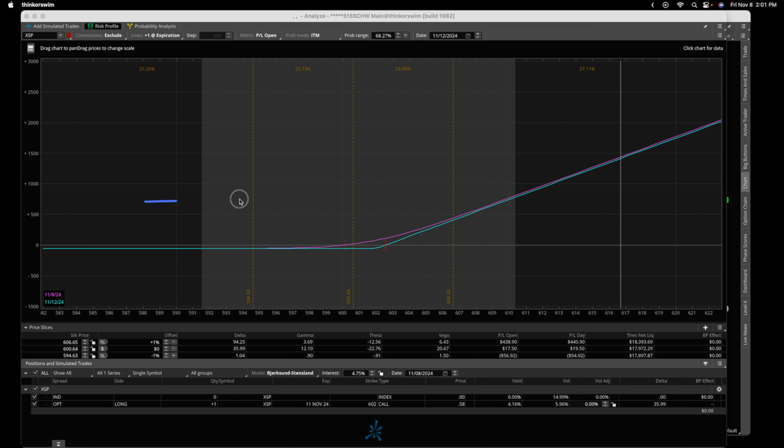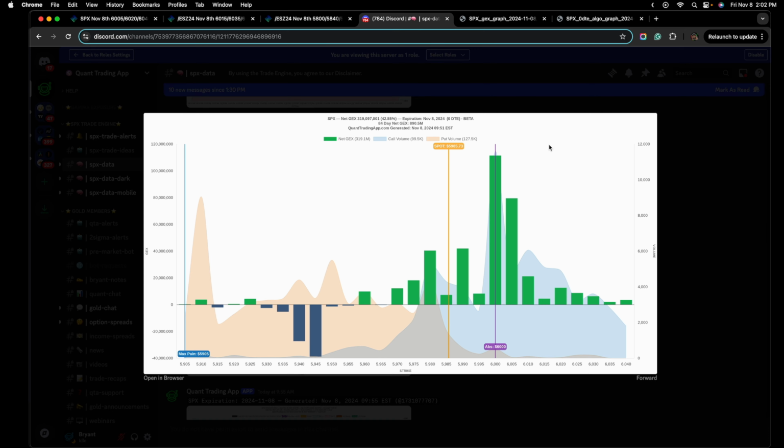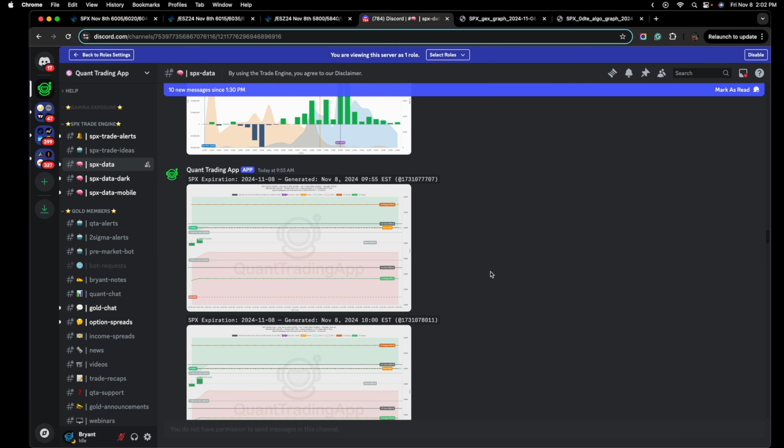So these strategies are just layered on top of each other and stacked, and they're all creating a profile around risk management. And I'm just loosely following what the data is telling me. I'm not trying to predict. I'm just going right along with the information.